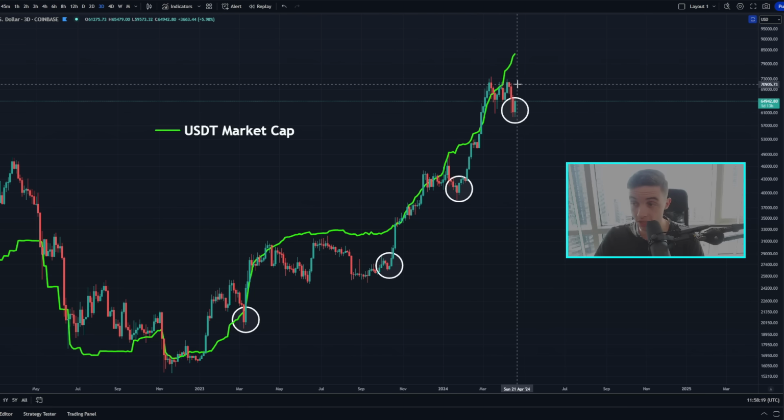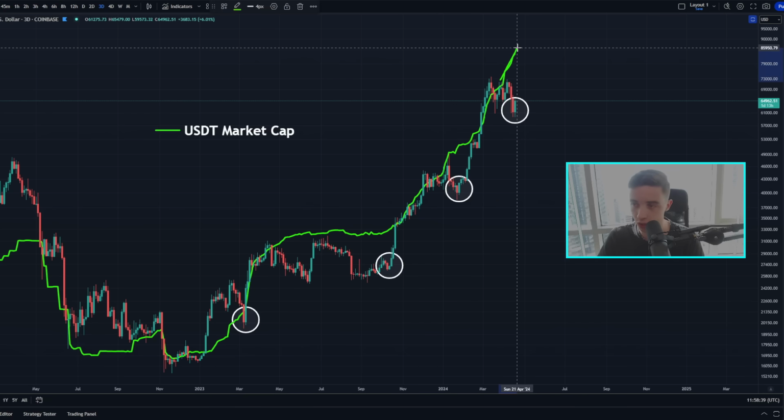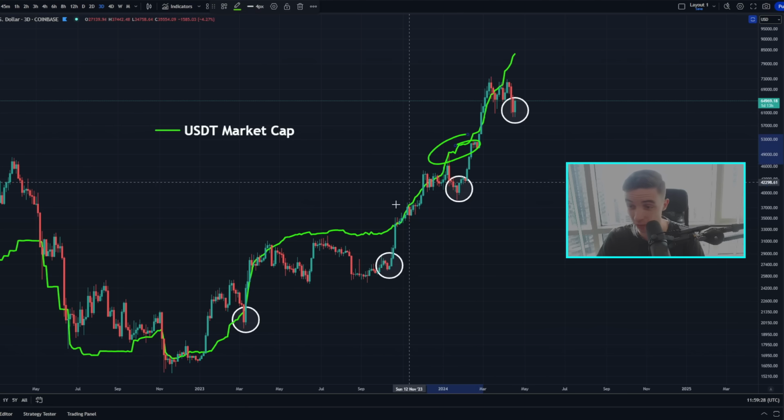And so obviously over the last 1 to 2 weeks or so, we have seen a pullback in the price of Bitcoin in the somewhat shorter term. But while this has been happening, the USDT market cap and the liquidity is still increasing quite rapidly. And once again, just a few hours ago, we saw Tether print another billion USDT, adding to that market cap. And throughout Bitcoin's history, we can see that basically always the price of Bitcoin eventually catches up to that USDT market cap, and we can see where the USDT market cap is heading right now. So just keep that in mind. This is potentially a major bullish signal that doesn't come around very often.